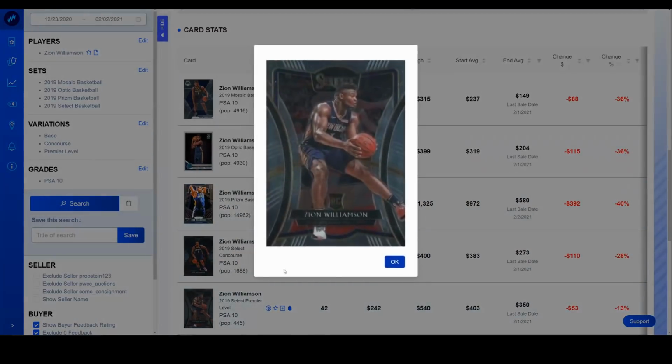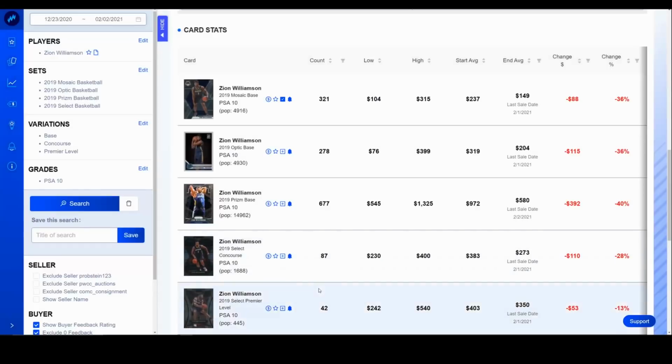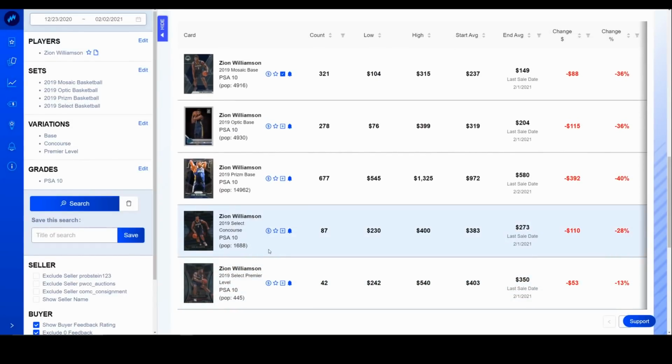This is the Premier, and this is the mid-tier of Select stuff. You can see population count on Concourse is just under 1,700. Premier is just under 500. It is only down 13%. That's a huge difference. And the starting price was $400. The ending price is $350. That is a very, very small change when you consider his Prism base is down 40%. And the gap between the Premier and the Concourse has also widened.